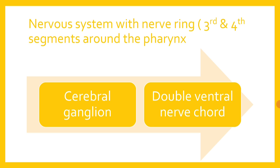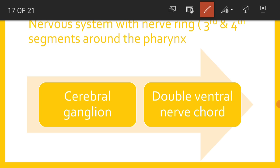And coming to the nervous system, it includes nerve ring and along with certain ganglia. And in 3rd and 4th segments around the pharynx there is a conspicuous nerve ring. How it is formed means on the superior or upper side of the pharynx there are ganglia, and below the pharynx there is ganglion, and these ganglia are referred to as suprapharyngeal ganglia and subpharyngeal ganglia, which are connected by a nerve ring.